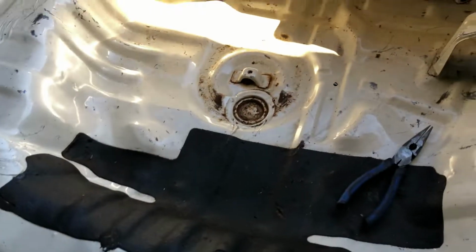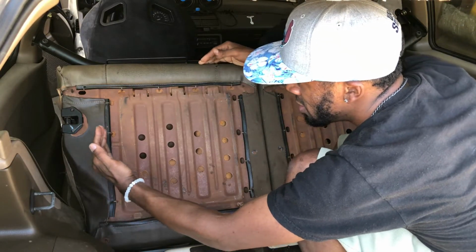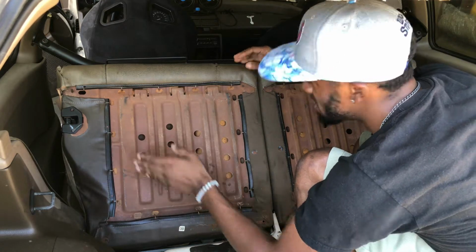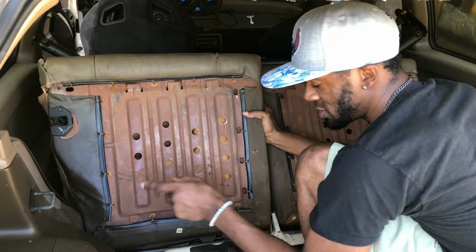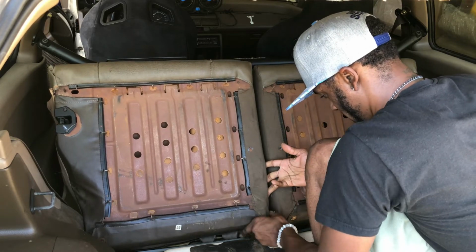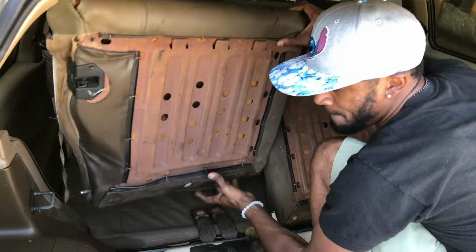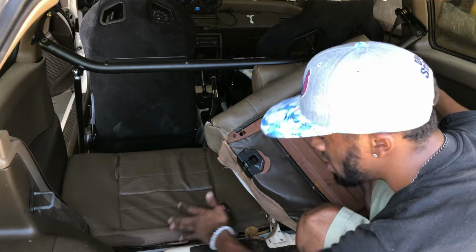And now let's remove the back seats. I was told you have to slide them towards the center, or towards the driver's side. So let's see. Oh yeah, it was this way. Make sure you don't rip your seat. Pull this out. That's one. See a lot of trash that we can clean up, so let's do that.